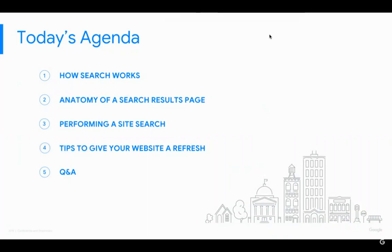Incidentally, when you hear the phrase website refresh, you might immediately and reasonably think about design updates. It's true. The look and feel of your website is important. Ideally, your site looks modern and attractive to the online world. Case in point, if you're still using the HTML blink tag, a design refresh is almost certainly in order.